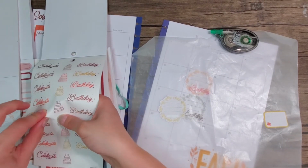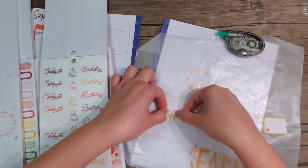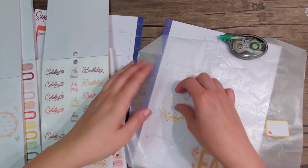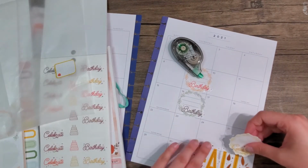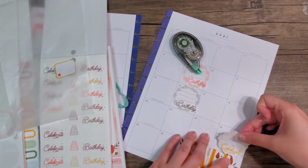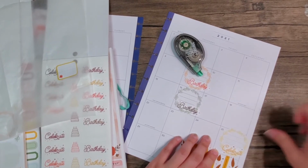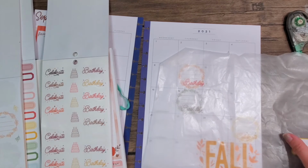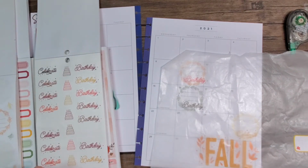I cannot get this sticker off. There we go. That's a little bit hard to read because it's yellow on yellow, but I think it'll be okay. And it is also crooked, but I think I'm gonna leave it. I don't think I'm gonna fool with it. Okay, I have one more birthday, and because it's on the 19th, I don't want it right across from yellow, so I think I'm gonna take this light green.